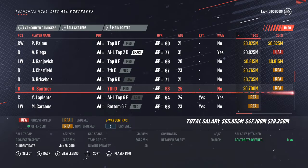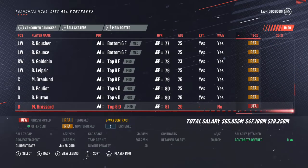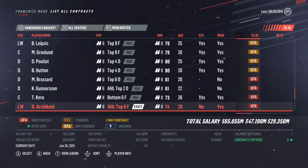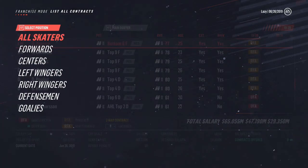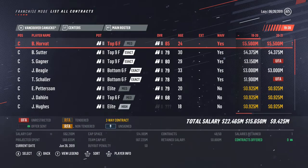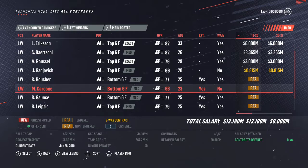23, 24, 25, 26, 27, 28, 29, nope, 28. So I have 28 contracts signed right now, but my contract limit right down there at the bottom of the screen, third column over, 48 of 50. Unless they're counting the RFAs as contracts as well. There is one way to test that. Because if RFAs are being counted as contracts, I'm fine. I can work this out very easily.